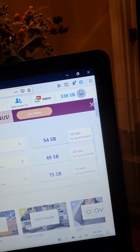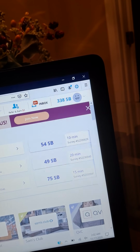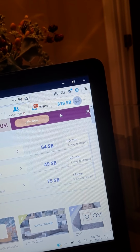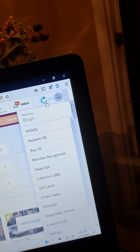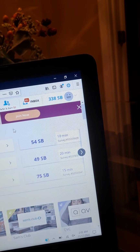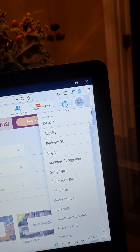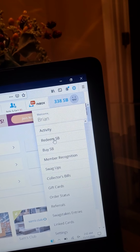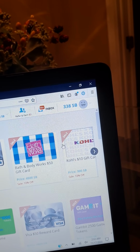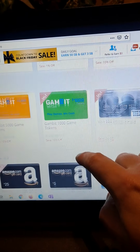So obviously you want to be earning money. I'll show you how you can actually cash out on Swagbucks. Obviously, you wouldn't be here unless you're trying to make some money with the site. So you're just going to hover over your balance here. I've got 338 Swagbucks. I'm going to hover over my balance and go down to Redeem SB. Now, as you can see, you've got a lot of different gift cards. You can scroll down here.